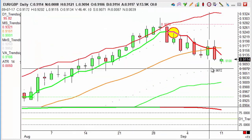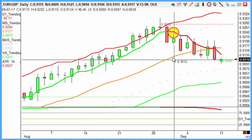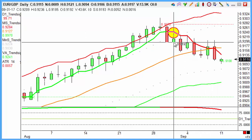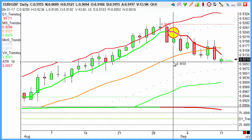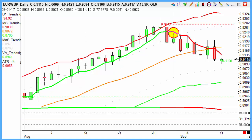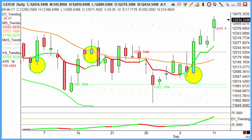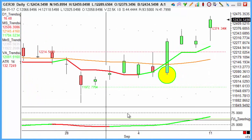The likes of Euro Sterling also just notching through to its target today. We went short from 92.09, looking for 91.09 for a 100-point move. Lovely short on Euro Sterling, as I say, good profit. DAX as well, moving on really nicely today. Good strong moves there. Let's just zoom into that one a little bit.